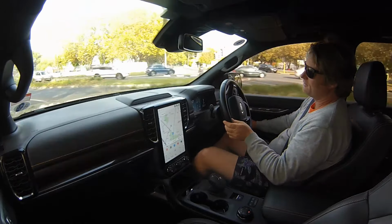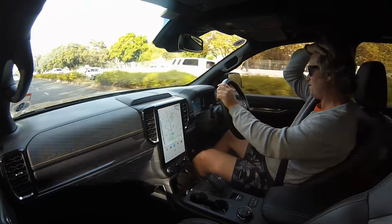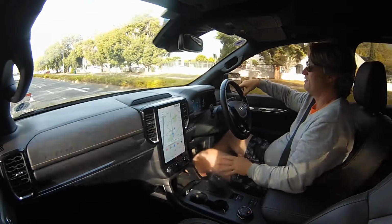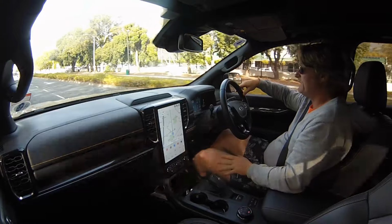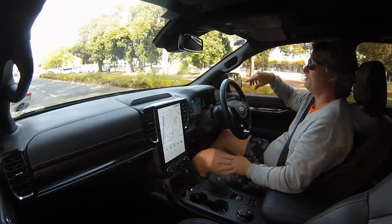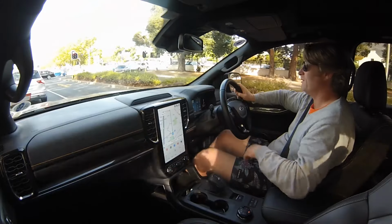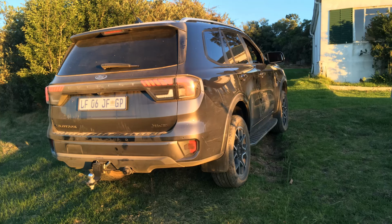So there you go, ladies and gentlemen. That is the Ford Everest for you. Highly impressed. I would definitely get one new. I'd get it under service plan, get the whole package, get the family in the car, and get out there and enjoy these gravel roads of South Africa and around the world. Almost forgot, this is made in Victoria, Australia.